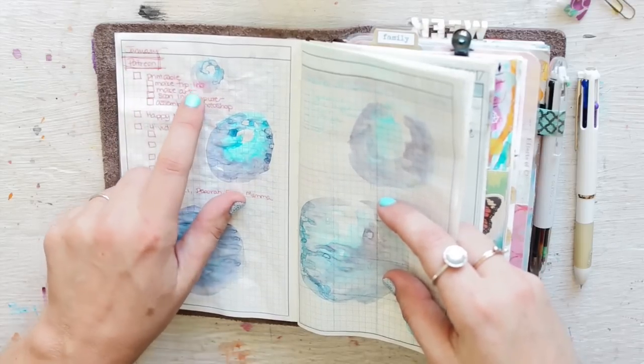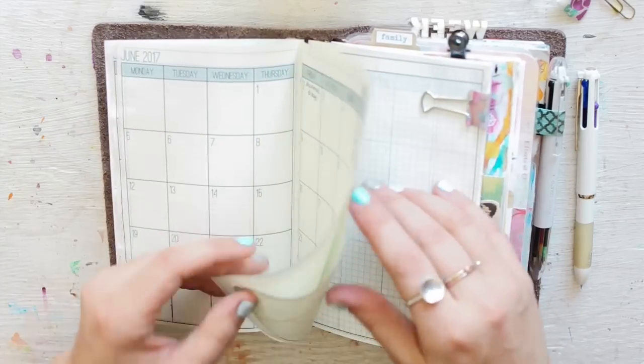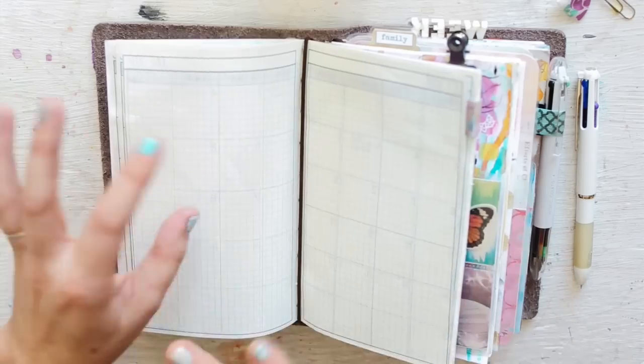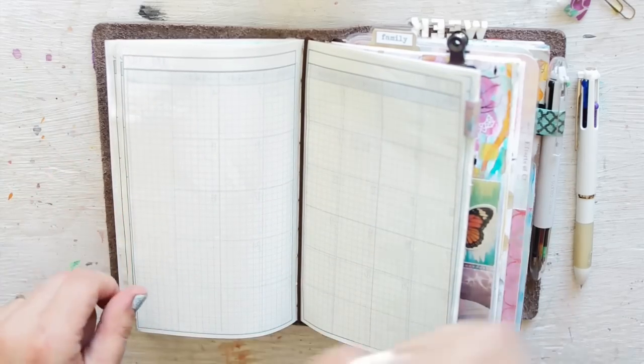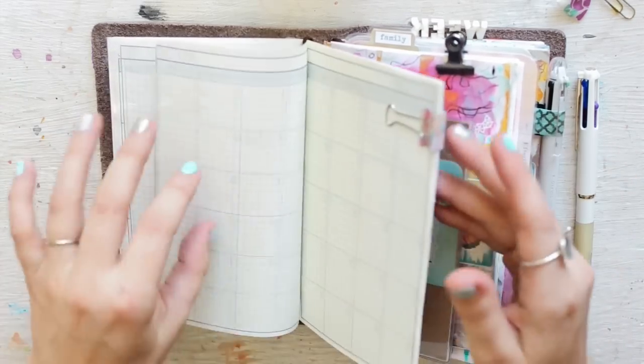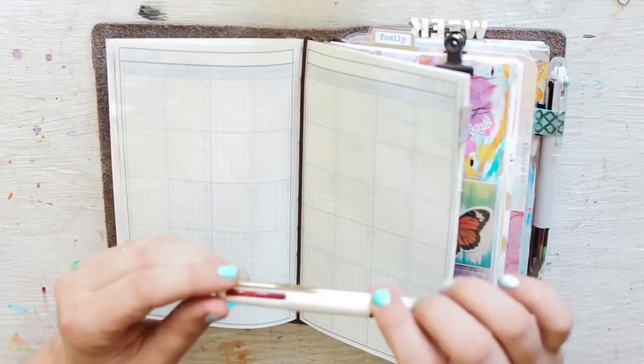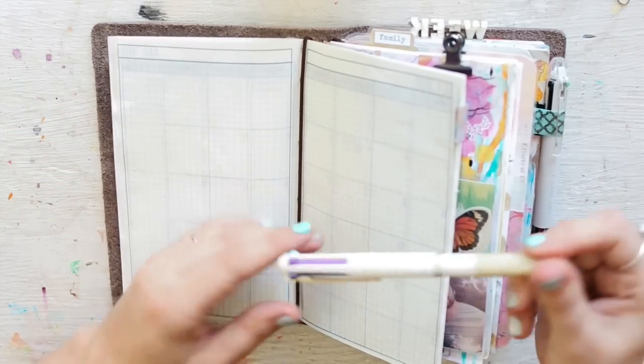I wrote this before, and then I did those, and it kind of went crazy. So my Lamy pen is what I use if I think I'm going to watercolor over it later, so that it doesn't go crazy. And then the way that I attached my Coletto pen, this is a Coletto, what is this, 4-barrel?